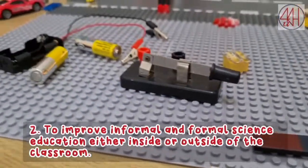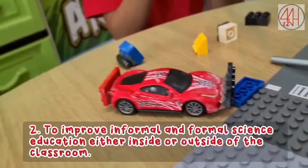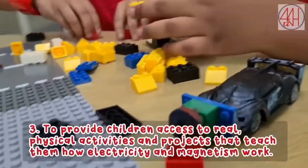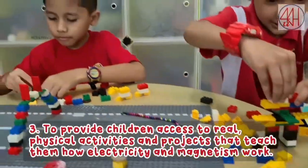2. To improve informal and formal science education, either inside or outside of the classroom. 3. To provide children access to real physical activities and projects that teach them how electricity and magnetism work.